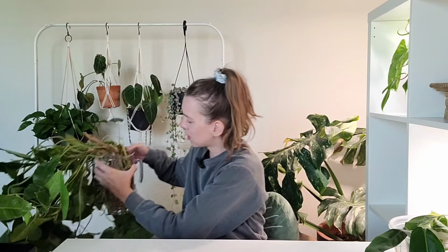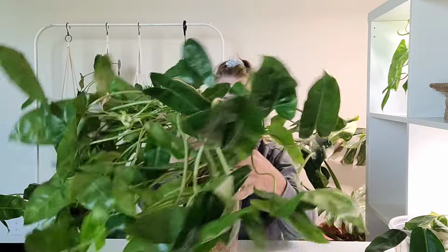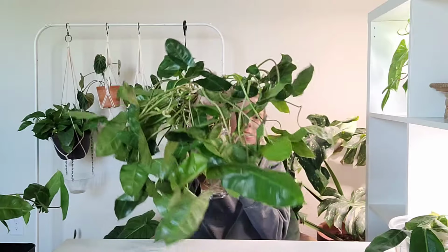But surprisingly, they made it perfectly. Not one of them broke off. There was not one missing leaf. Everything came out very well. And so here is this plant. It is a little saggy, so I have been soaking the roots for the last 24 hours. But this is the plant. Look at this. This is part of it.